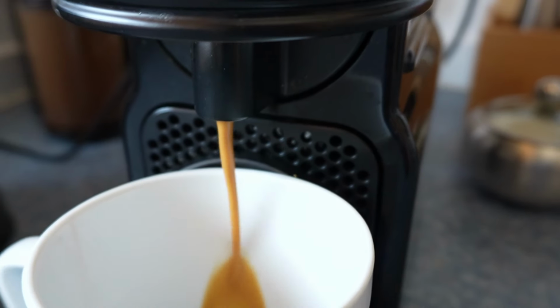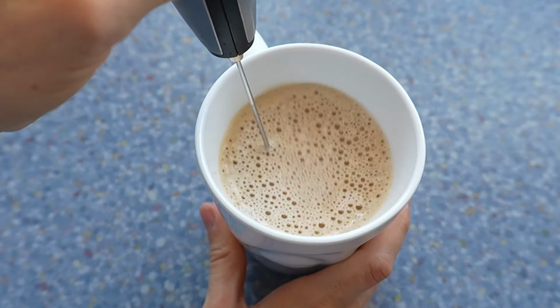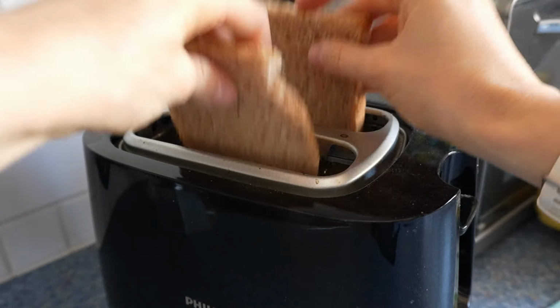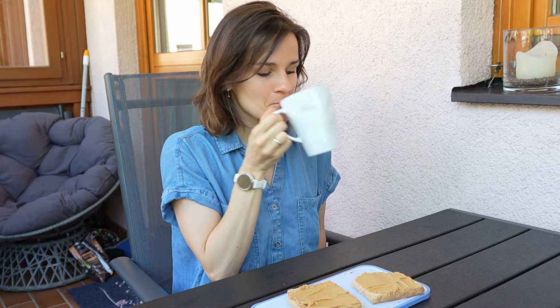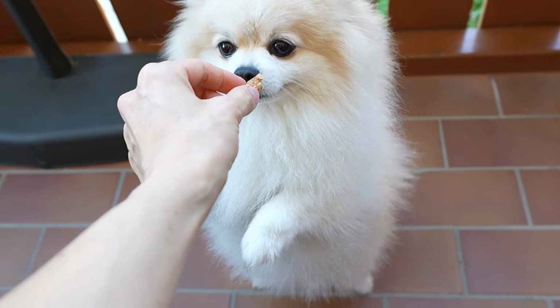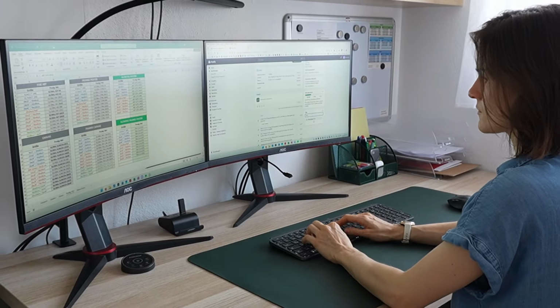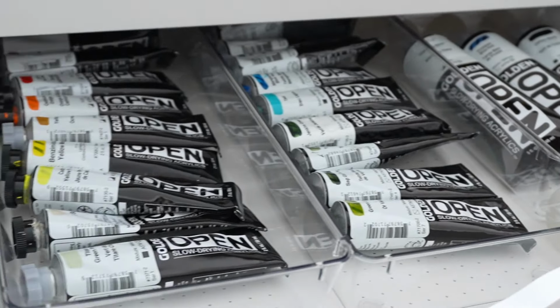I'm starting my day with a happy little cup of coffee. And nothing complements a cup of coffee better than some toast with peanut butter. I'm so lucky to finally have a balcony so Millie and I can enjoy our mornings outside. After that, I dive into administrative tasks like answering emails, updating my online shop, writing newsletters, or handling bookkeeping.